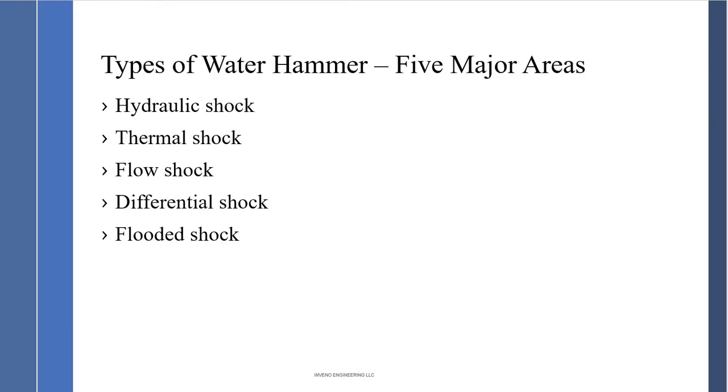Types of water hammer. There's 5 major areas of water hammer: hydraulic shock, thermal shock, flow shock, differential shock, and flooded shock. And this will conclude the first segment of the water hammer. The next segment is we'll go through each type of water hammer and explain what causes that water hammer.